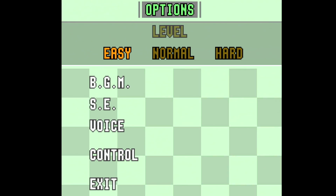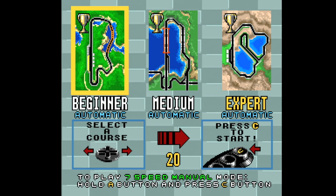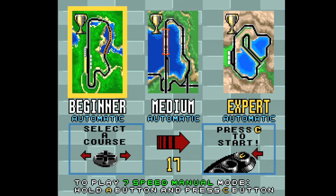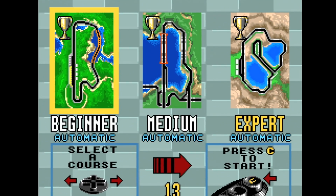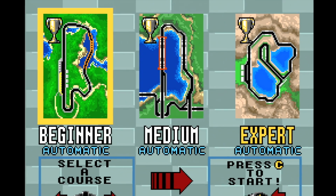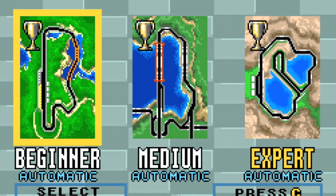Lowering the difficulty to easy and winning the race won't award a gold cup. Needless to say, I did finally conquer this gaming challenge and earned a gold cup on the normal difficulty on all 3 courses for the very first time. It took a few hours longer than I anticipated, but I do feel a sense of accomplishment.